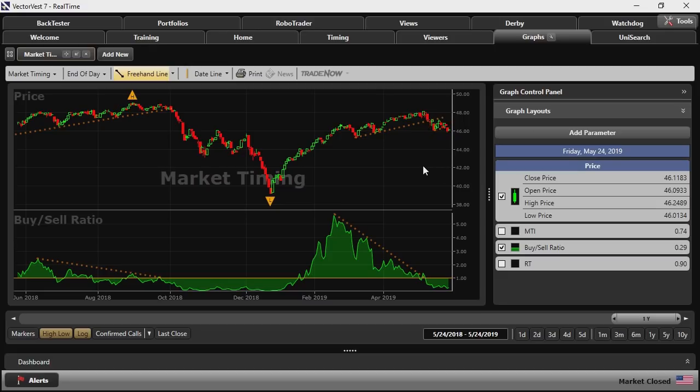Not only that, let's add a little bit more confirmation to this. Let's click on the confirm calls. Boom. Now, what do you do when you see this divergence? This is your warning. This is where you start to not have as many stocks in the market. This is where you start to put some defensive mechanisms in place. What is your call to action? Right there. You got a confirm down call. That helps to let you know when to trigger the action after you see the divergence between the buy to sell ratio and the price of the composite.